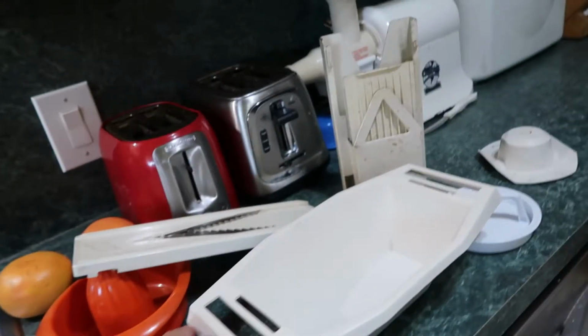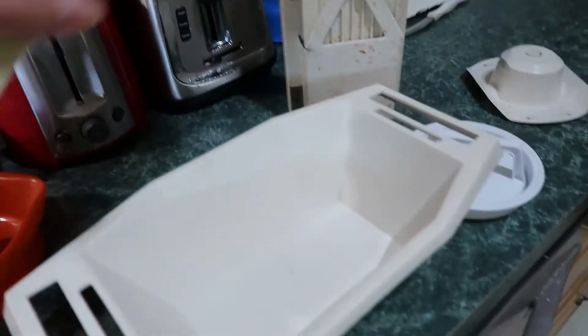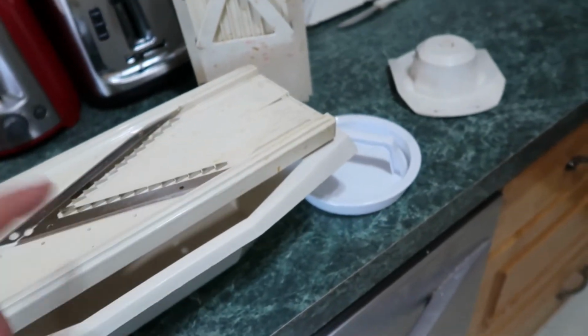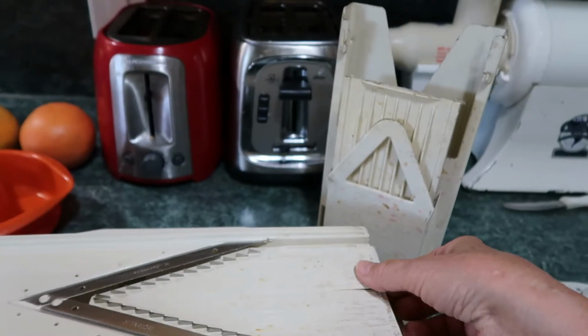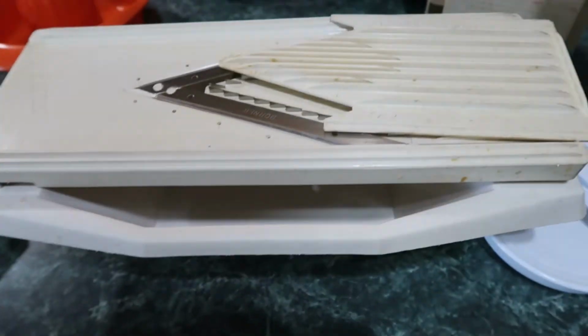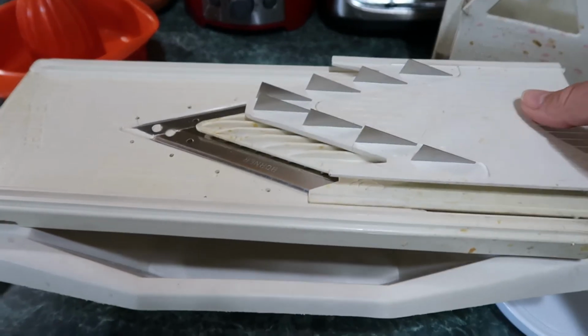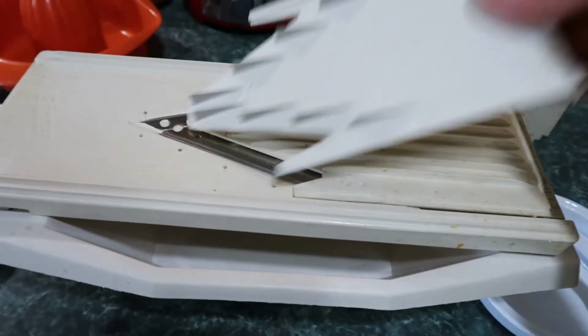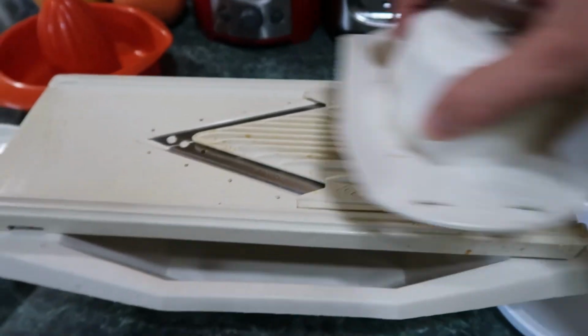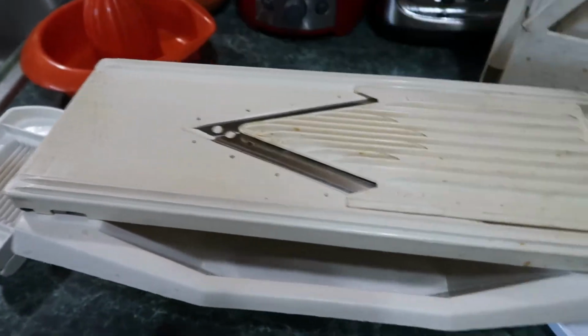Oh, and I forgot about this. This is a really nice slicer. You put this on here and you choose what you want. This one's diced, or you put these different plates in. But I don't use this one as much now that I have my processor. And you use this to hold it so you don't slice your fingers.